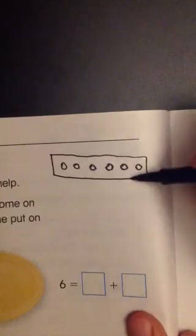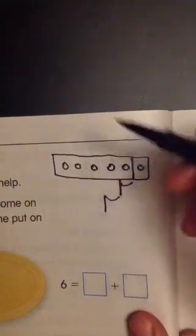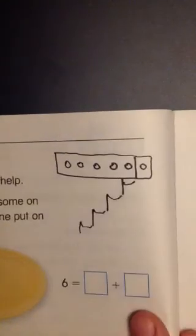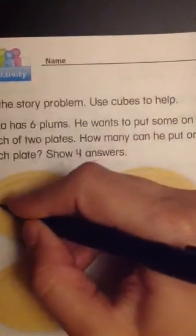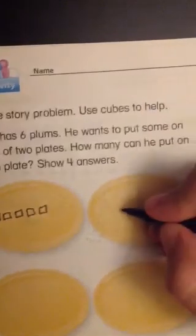Okay, so we're starting at one end, moving 1 over. The next time it would move here. Next time it would move here. Next time it would move here. The next time it would move here. And this first one would be a group of 5 and a group of 1. But instead of dividing the break apart sticks, we're splitting them into plates. And I'm going to draw squares, not cubes. That's more difficult. But this would be your first answer.